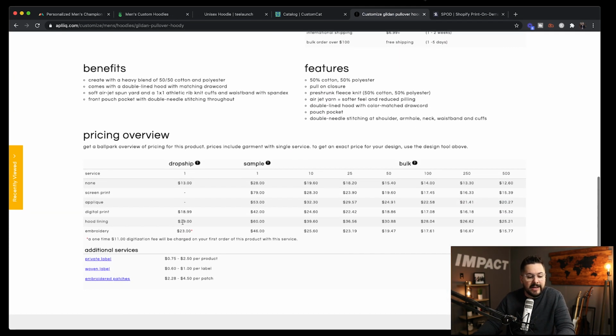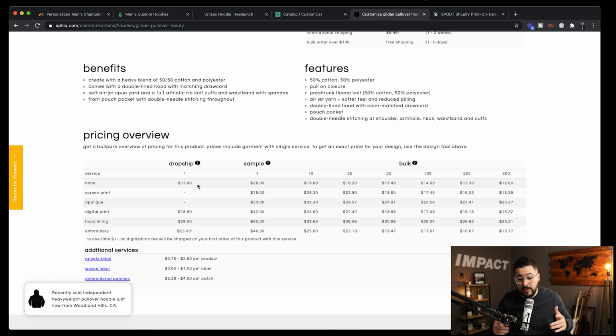As we scroll down here, it can be a little bit confusing if you're new to this and you don't know what all this stuff means. Even for me, it can be a little confusing just looking at these prices. We're looking at dropship right here, which is what we want with print on demand, and it shows service over here on the left, and the first option is none, which says $13. I'm assuming what that means is if you want to ship this item and you don't want any print, you can just get it without any print on it.